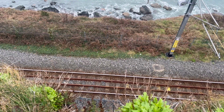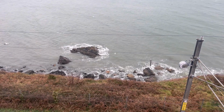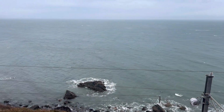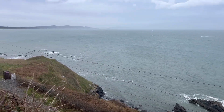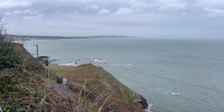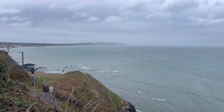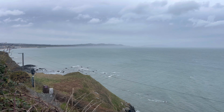So here's the train track that goes from Bray to Greystones. And there's the sea. So if you followed that train track, well, you'd take the coastal route all the way to Dublin City. Now, that little headland we're looking at in the middle, that's not quite Dublin. That is probably Killiney.